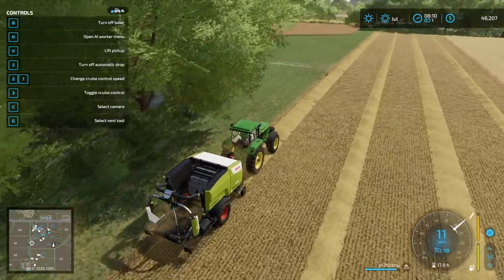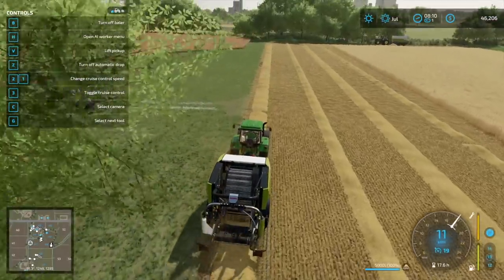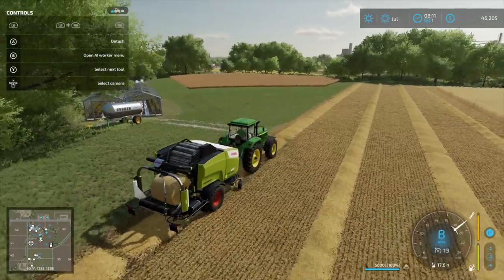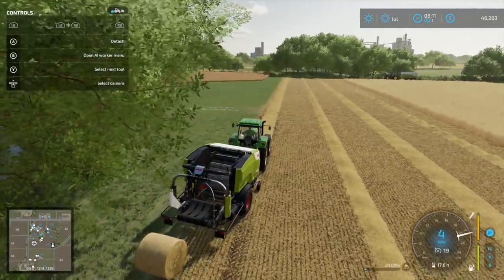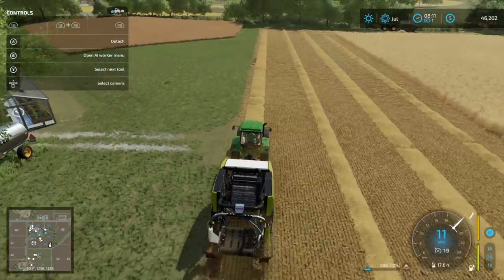Turn on automatic drop. I'm just gonna have it turn on automatic drop. So that way, as soon as it pops out, it's just gonna kick it out. Uh-oh. And there it goes. I just have to remember to stop.